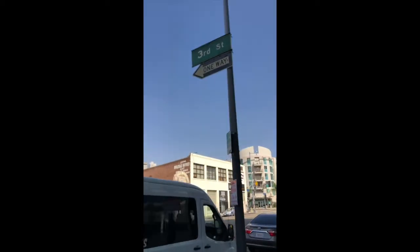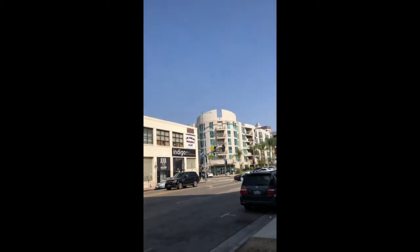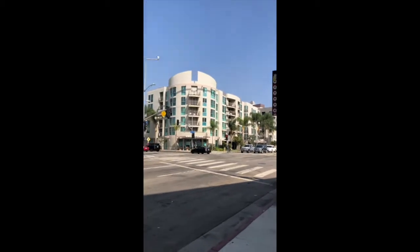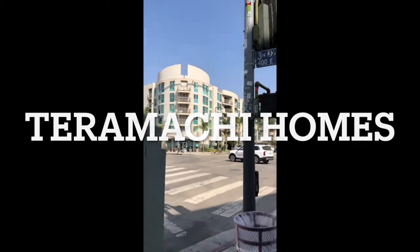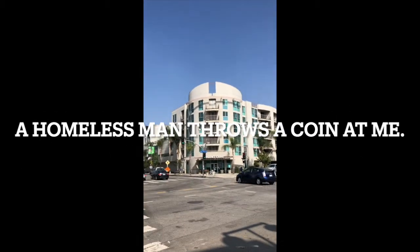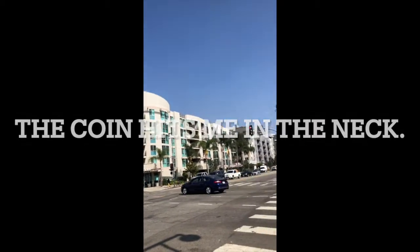So right across the street over there is the Teramachi homes. Those are condos. Those are pretty much the only senior condos in downtown Los Angeles for 55 and over. It's a modern condo building, a luxury, traditional modern condo with all the amenities at a pretty low price. There's not a whole lot of seniors moving into downtown, so the prices are pretty good. Pretty much the lowest price per square foot, and you get an extra nice place with extra good amenities right there.